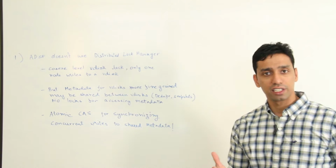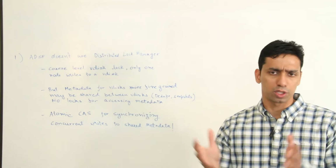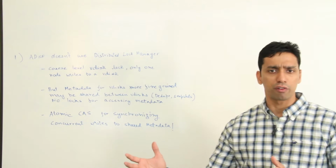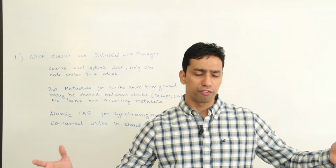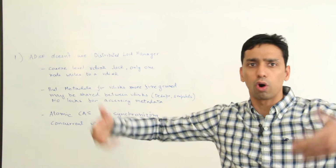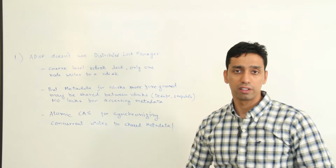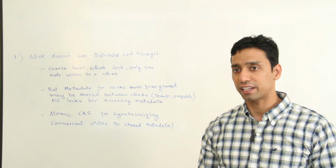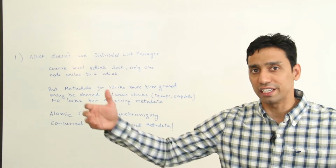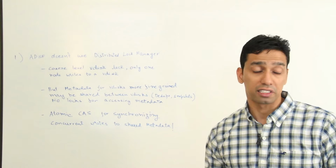But the metadata for vdisks is more fine-grained. It's not as coarse. As we discussed before, the data extents can be big, can be small, can be snapshotted, deduped, et cetera. And this metadata for vdisks may be shared across different vdisks. So when the metadata is shared across different vdisks, multiple nodes may try to concurrently access that metadata. And we don't have any locks when such a case happens. So now you ask what happens when two writes from two different nodes try to change the same metadata for different vdisks.